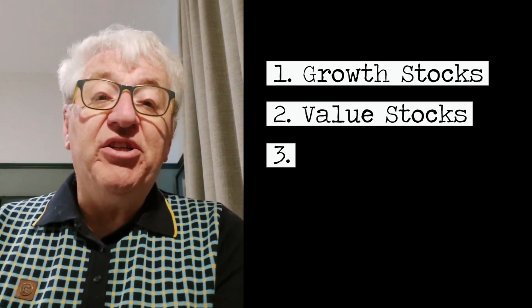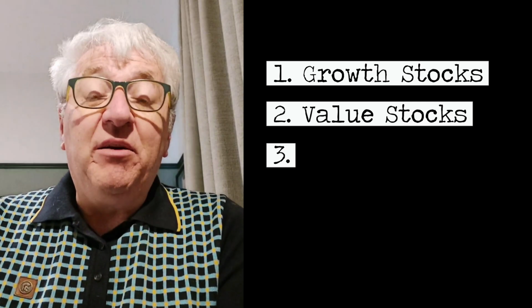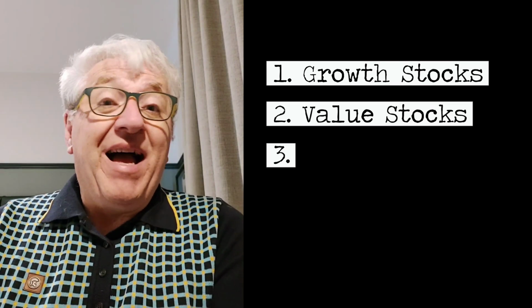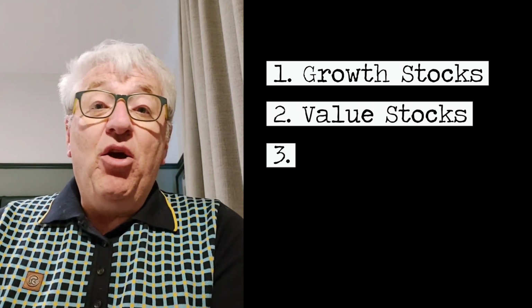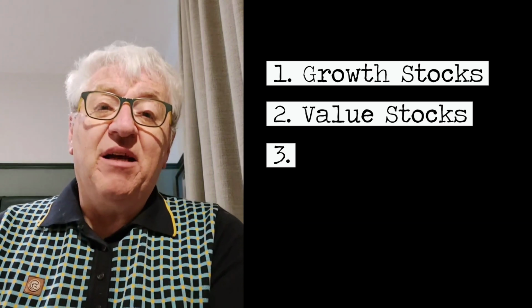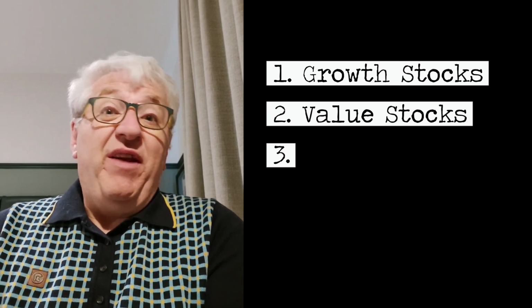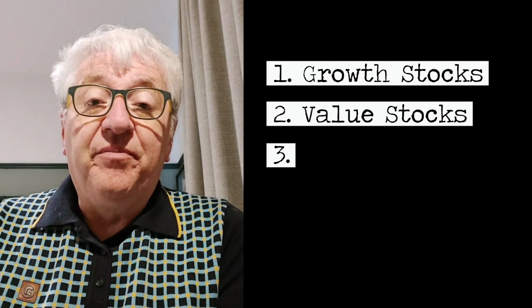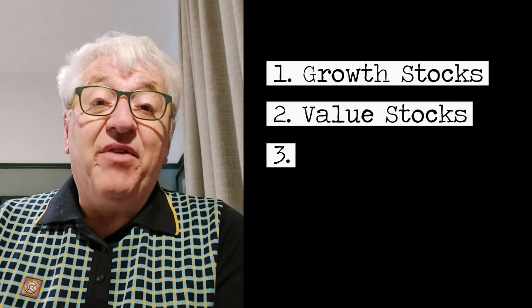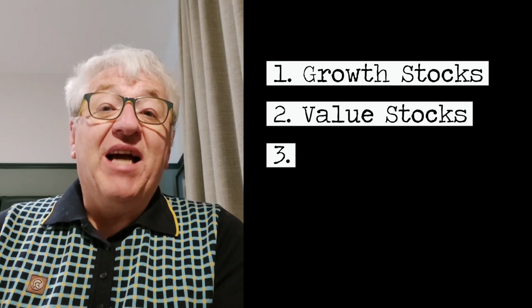A value stock is trading at levels that are perceived to be below its fair value. And common characteristics of value stocks include high dividend yields and low price to earnings ratios. A value stock typically has a bargain price, as investors see the company as unfavorable in the marketplace. They often issue dividends as the company has less need for capital growth, whereas growth stocks tend to rely on cash for their development.